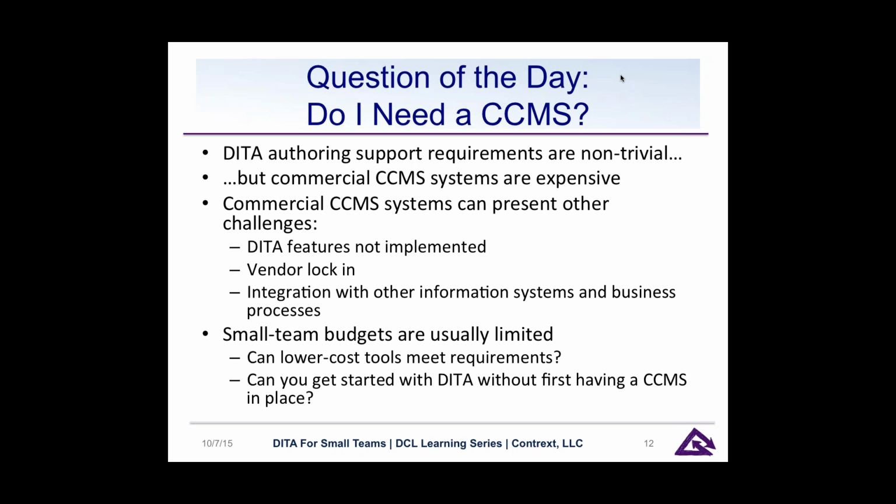DITA provides features as a standard for representing documents that have those requirements. It standardizes the way you think about it in your content, and it provides some guidance on how you can do the processing for those. But actually doing the work, doing the authoring, doing the management, that's a whole other aspect that the DITA standard itself is not going to solve for you. CCMS systems exist to address those requirements, to try to satisfy the challenging support requirements that DITA brings.